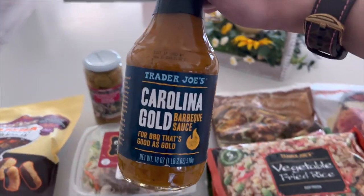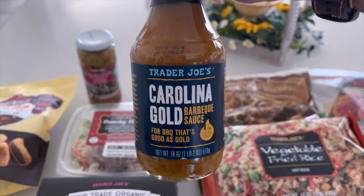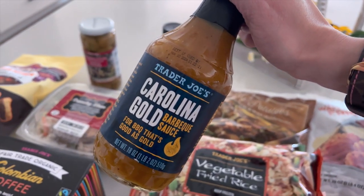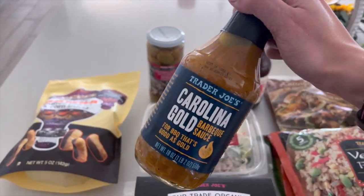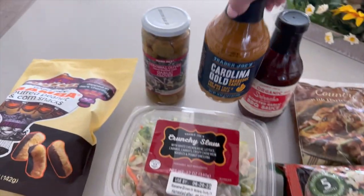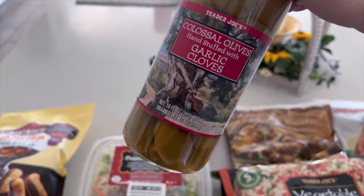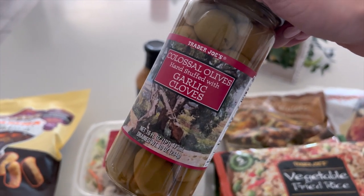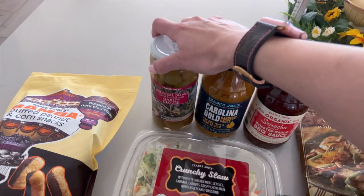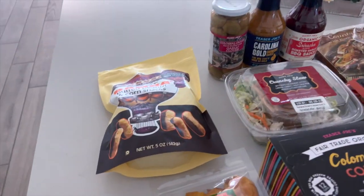I also got him this Carolina Gold barbecue sauce for barbecue. That's good as gold. Of course, you know what I'm thinking of. Good as gold from Sheena. If you guys watch Vanderpump Rules, then you know. And then I also saw these and couldn't resist getting them for him as well. He loves olives and garlic, anything. So these are garlic clove stuffed olives. My goodness. Sorry, Mom, ahead of time, because he's going to have some breath. But I know he'll like them.